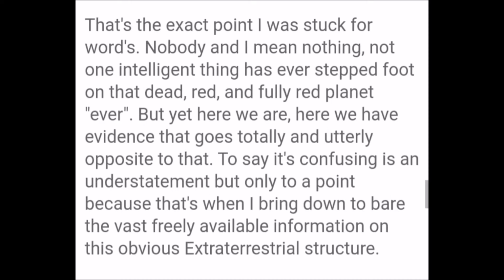That's the exact point I was stuck for words. Nobody, and I mean nothing, not one intelligent thing, has ever stepped foot on that dead, fully red planet. Ever. But yet here we are. Here we have evidence that goes totally and utterly opposite to that. To say it's confusing is an understatement.